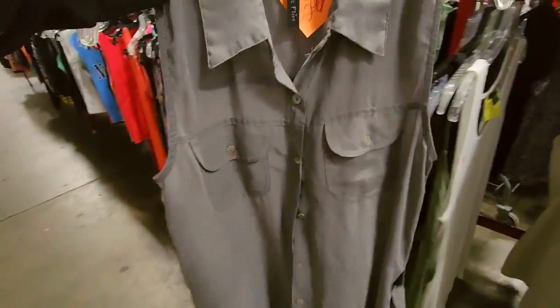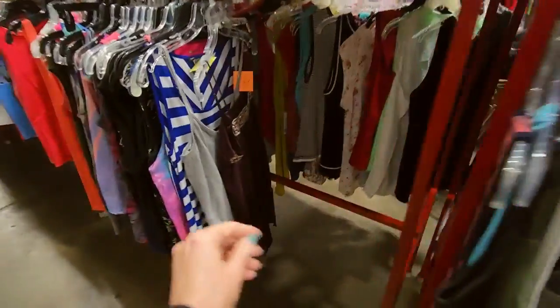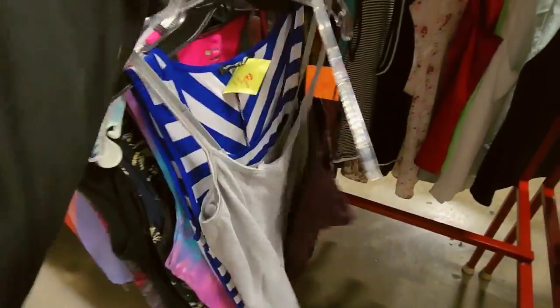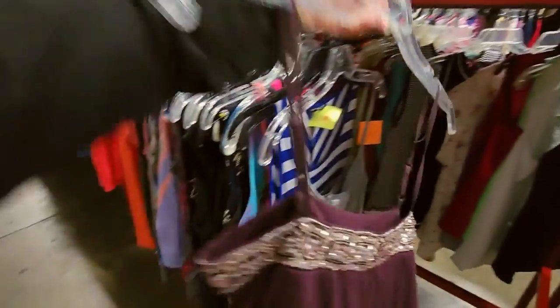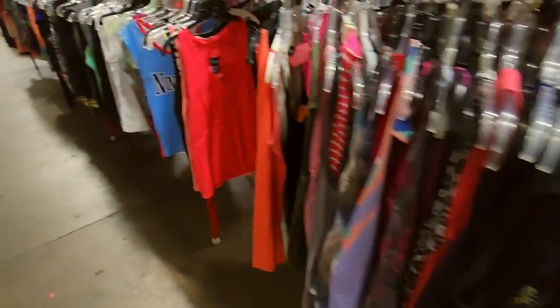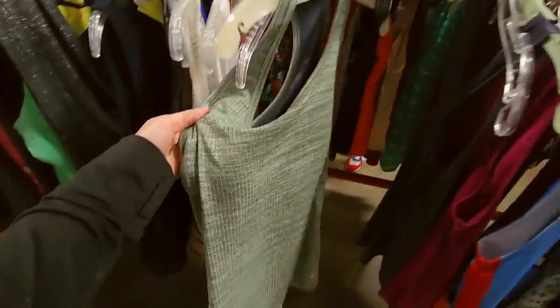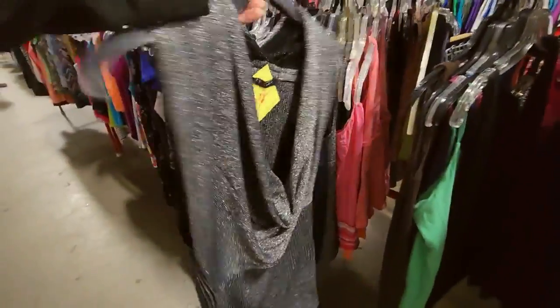Here's a nice sleeveless button-up top. That's pretty. This one had sparkly stuff on it, and I like that sort of an eggplant color, so I had to look at it. Anything with sparkles is going to catch my attention. It's just a cool little top. And there's a nice one. This one's really pretty, this sparkly kind of a dark gray one. I like that. That is pretty.